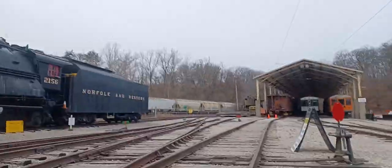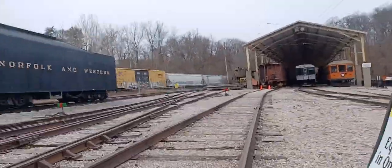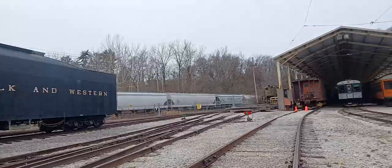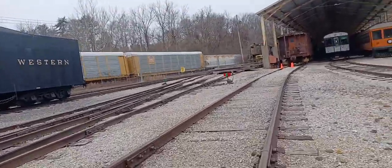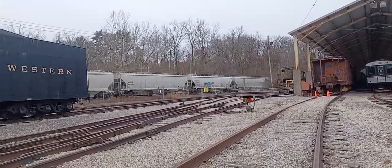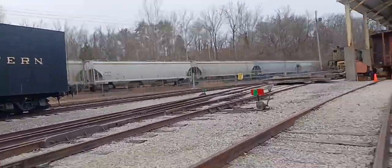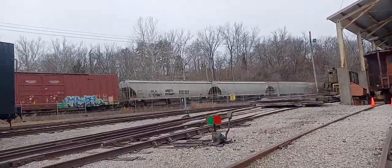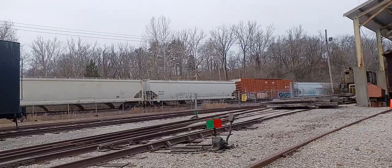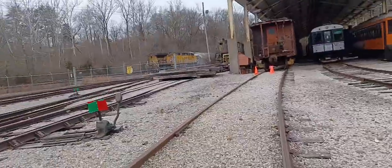This train is huge. Oh my gosh. This is crazy. Oh, when will this train even end? When will this train ever end? It's the train that never ends. It just goes on and on, my friend. When is this train gonna end? End already. There's the end. Union Pacific.